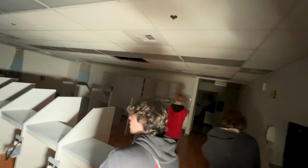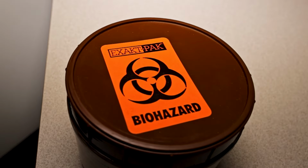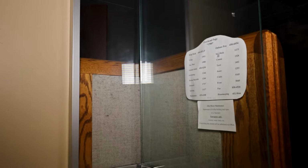See, I mean, like. Oh, okay. My haircut. Looking good for prom. I'm still ugly as hell, but I don't care. What's that? Something biohazard. Stool collection. Nah, those are the names, their numbers.